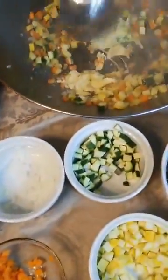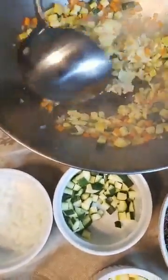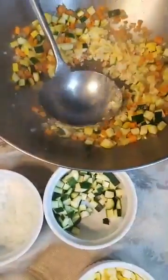1, 2, 3, 4. Listen, I told you already, if you don't have a wok, you need to invest in one, yeah?